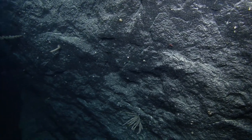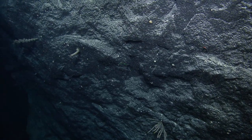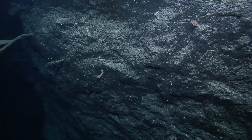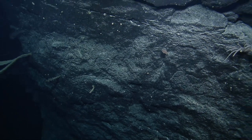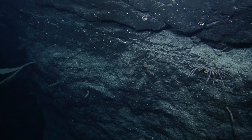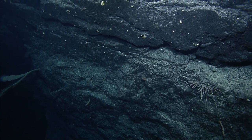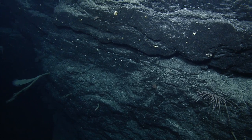Remember that 6-inch shrimp we saw last night? You still thinking about that? Yeah, it's wild. Imagine biting into that shrimp. It'd be huge. It's almost lobster size.